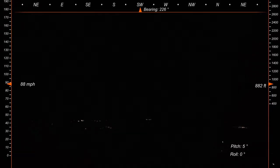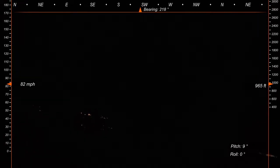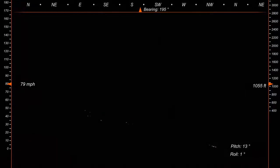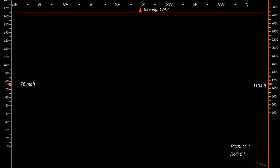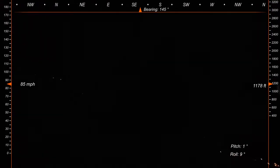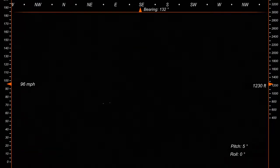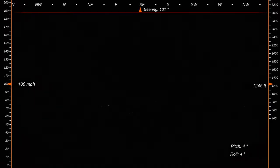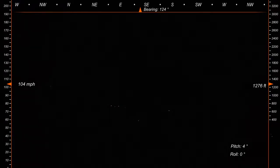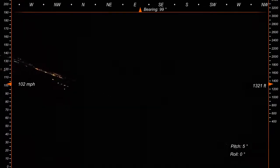Alright, past one tower. Where the hell's that other tower? Alright, we'll start our turn to crosswind. Burlington traffic, Cessna 60457, turning crosswind, runway 24 Burlington. Turning downwind, looking to make sure nobody's on final. Burlington traffic, Cessna 60457, turning downwind, runway 24 Burlington.